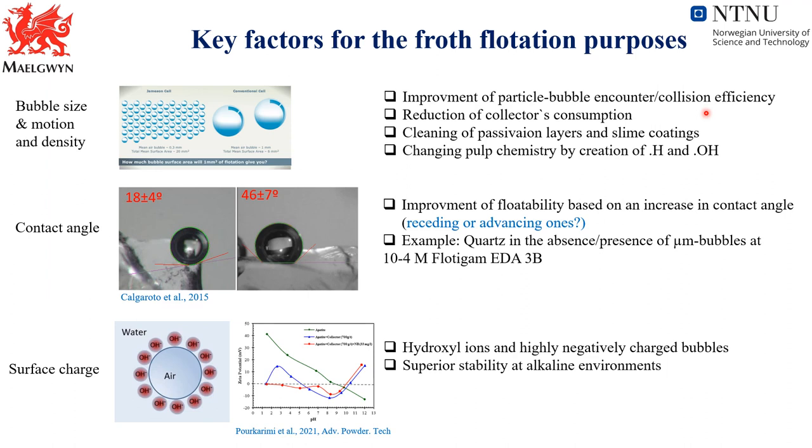They reduce the collector's consumption because they act like a secondary collector. They also have a cleaning effect, removing the passivation layers and slime coatings from the surface of the target minerals and letting them interact with the reagents, mostly collector, for a higher adsorption rate and density. Besides that, they also create hydroxyl and hydronium radicals. This changes the solution chemistry.